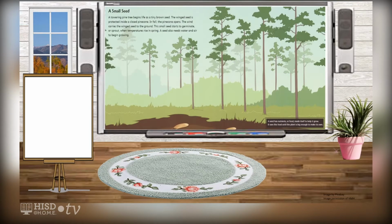A Small Seed. A towering pine tree begins life as a tiny brown seed. The winged seed is protected inside a closed pine cone. In fall, the pine cone opens. The wind carries the winged seed to the ground. This seed starts to germinate, or sprout, when temperatures rise in spring. A seed also needs water and air to begin growing.